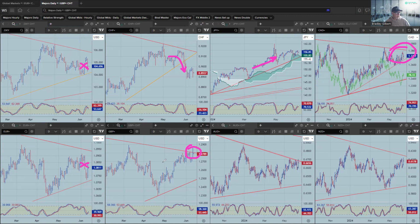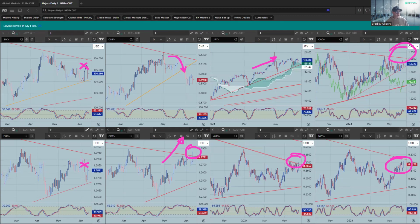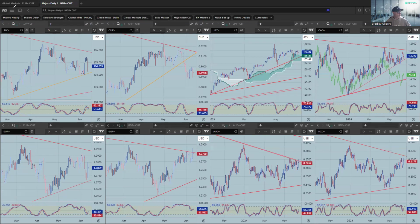Sterling really wants to go up, right? So I'm going to be watching that very closely. It's reacting a lot better to weaker US numbers than some of the other pairs. The Aussie sort of tweaking around there, as is the Kiwi. Now, no big changes here. I think the dollar is due for a bit of a clean out.